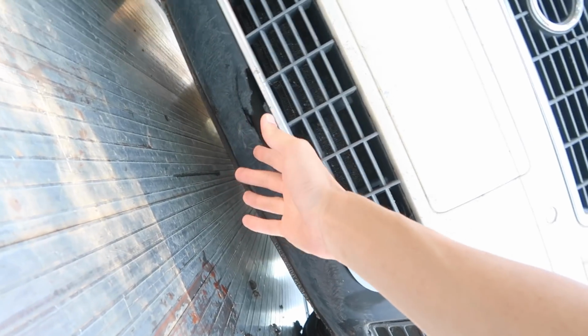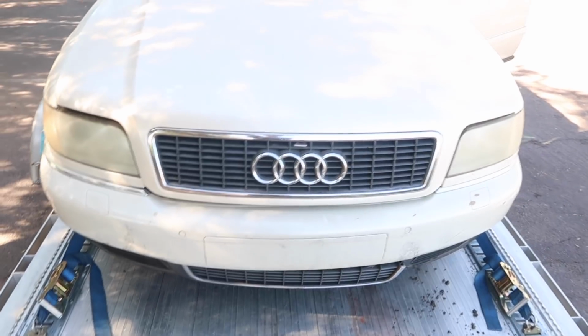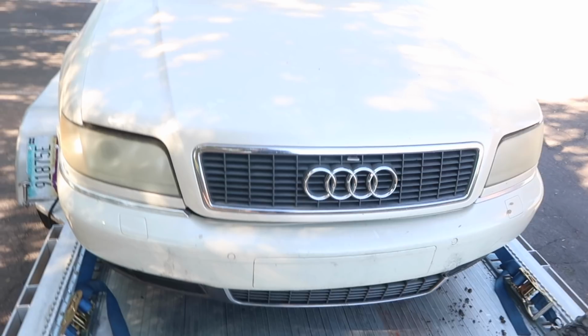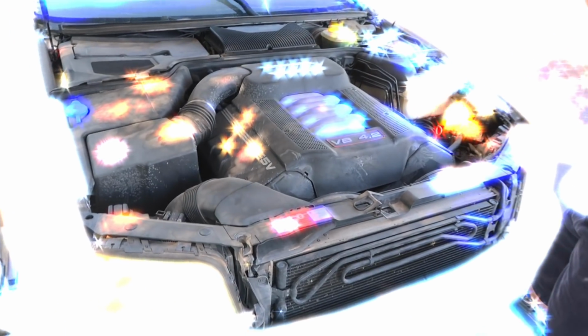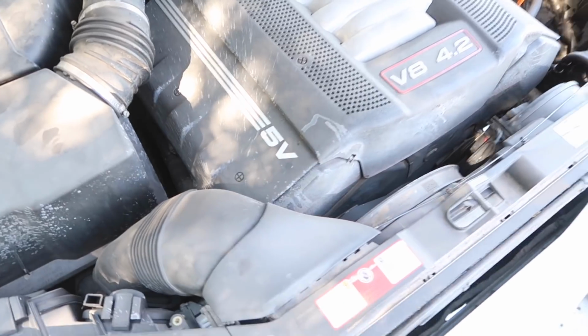Like, okay, you got a hole in the valence. I don't get why it would be sent to auction for that. Let's pop the hood, make sure there's an engine in here. So there should be a 5-valve V8 inside of here. It's like our 355, Cinque Valvole or whatever they say, per cylinder. There is indeed the 5-valve 4.2 liter V8.